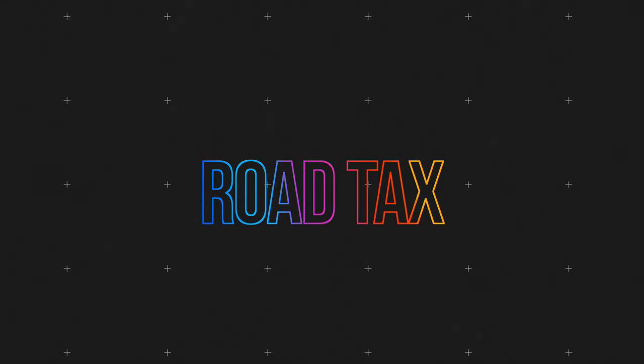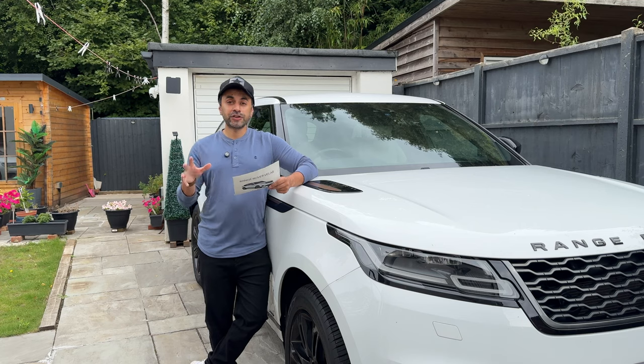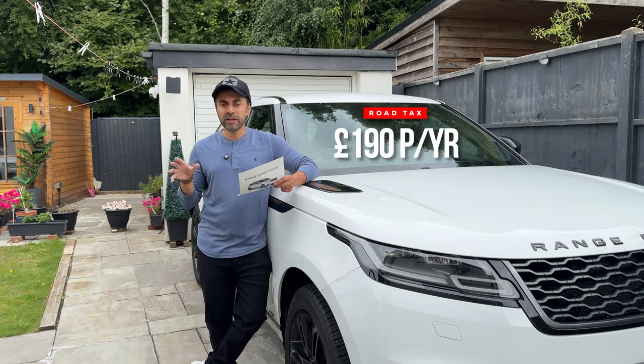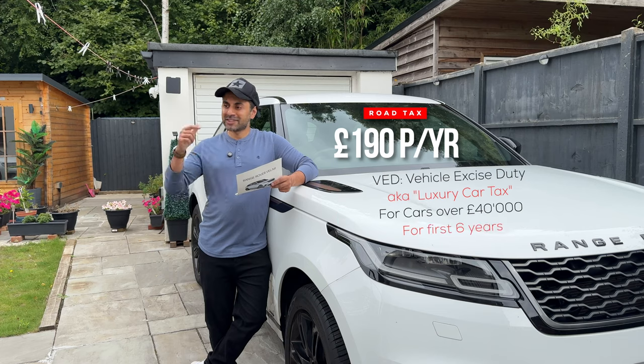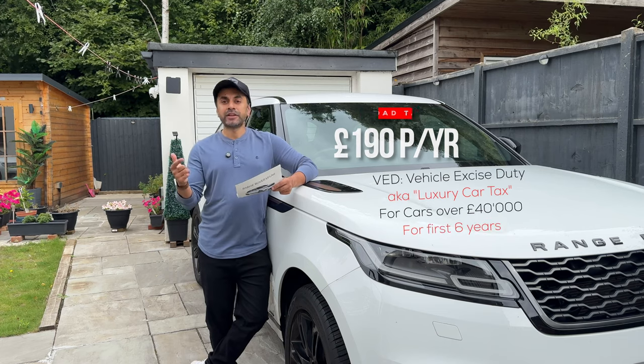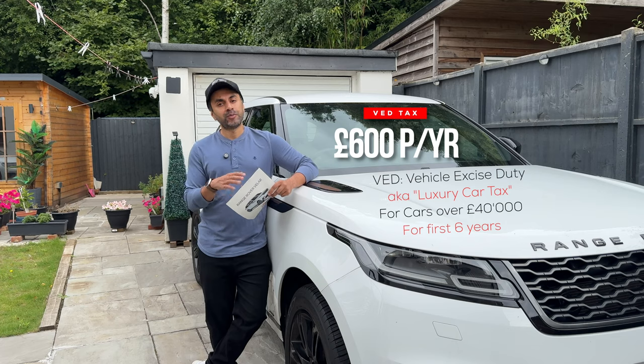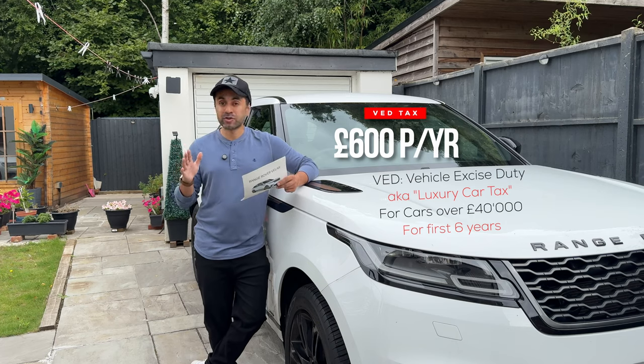Now, let's move on to talk a little bit about road tax. Generally, the road tax annually for a car like this costs £190. But if you are susceptible to have the VED, then you have to pay an additional £410 for the first 6 years, bringing the road tax to £600 per year.